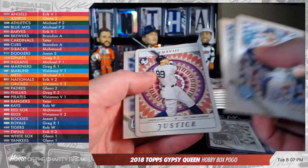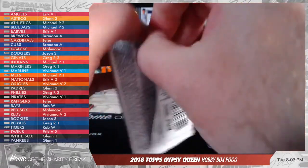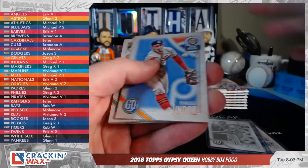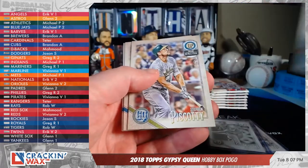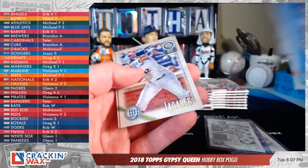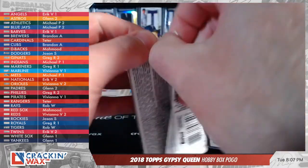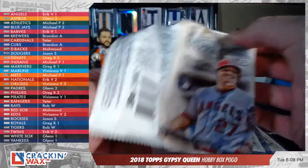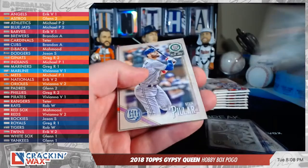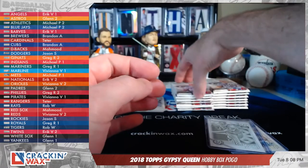And tarot card, Justice, Aaron Judge. So who's looking forward to Gypsy Queen? Also, who's looking forward to Finest next week? Fortune teller, Chris Davis. Finest for me is always one of those hit or miss products. When it hits, though, it hits.